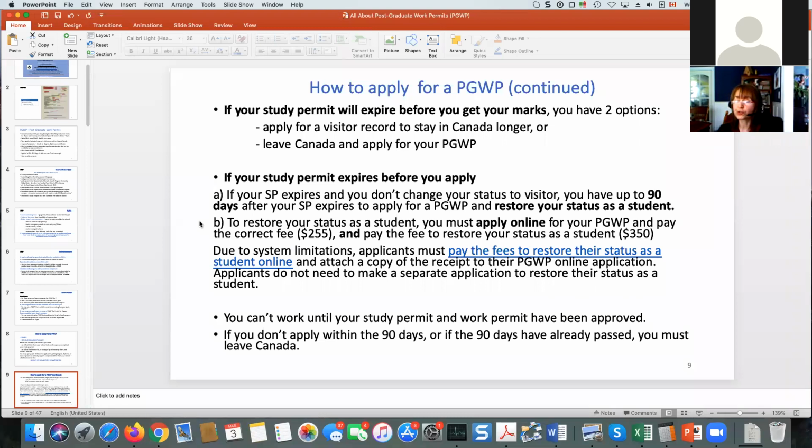To restore your status as a student, you have to apply online for your postgraduate work permit, pay the correct fee, $255, which is $155 for a work permit, and $100 open work permit fee, and the fee to restore your status as a student. So it means that you will also have to pay a study permit fee, $150, and the restoration fee, $200. So think carefully whether 1 or 2 days of not looking at the expiration date of your study permit is worth $350 extra.